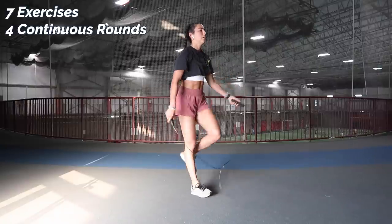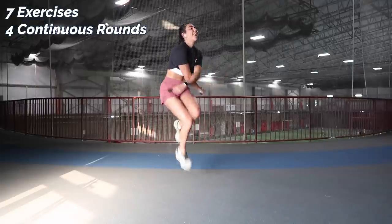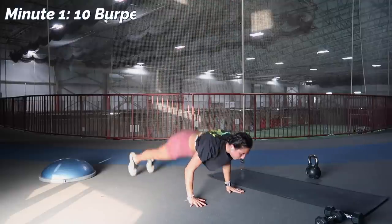Here we have 7 exercises that we're going to be completing, 4 continuous rounds back to back, so there's going to be no assigned rest in between rounds. First, we're starting off with 10 burpees.